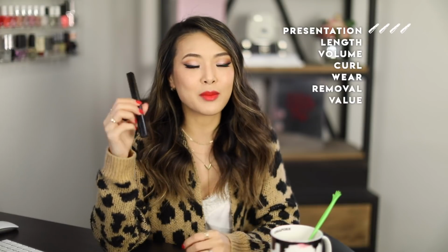This is where things get a little bit lower on the scoring mechanisms. I know this is supposed to be a very defining mascara, but for a defining mascara, I would really want it to have a good amount of length. It just doesn't bring my lashes out. I felt like my lashes still looked really sparse. For length, I'm giving it a middle of the ground score, a 3, and for volume, it's only getting a 2.